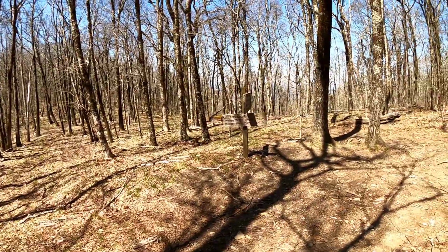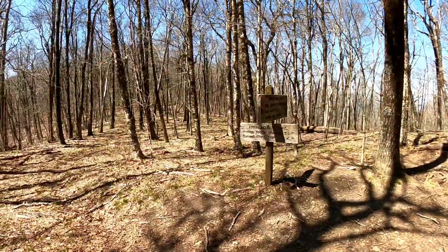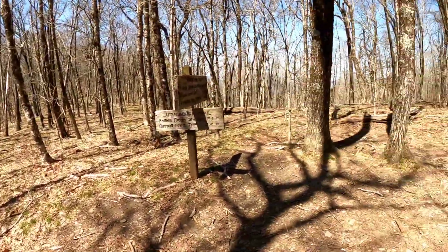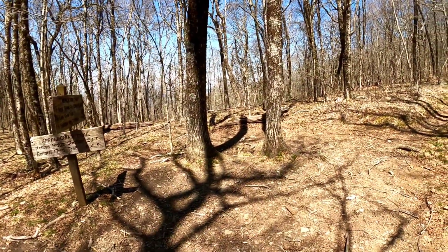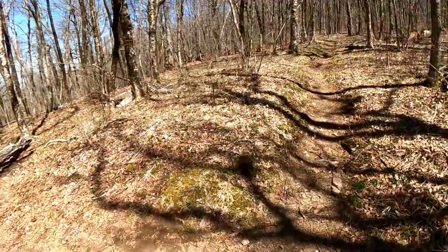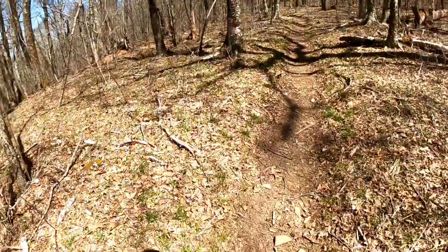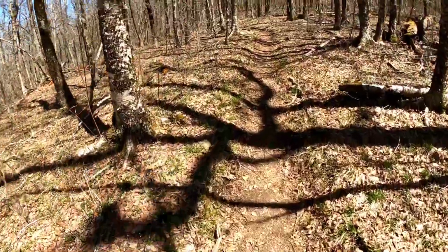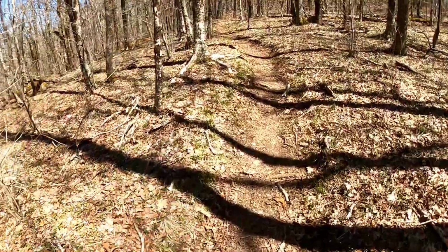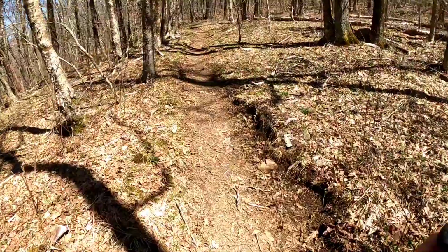Alright, we are at the corner of the AT and what's it called? Gregory Ridge Trail. And this is the Tennessee-North Carolina border. So we are in Tennessee, our third state. Not done with North Carolina or Tennessee for probably another 3 weeks. So still plenty of fun to go. State number 3 has begun.